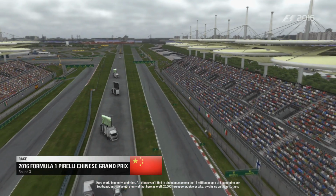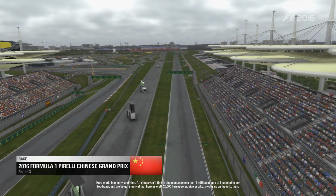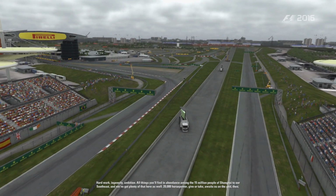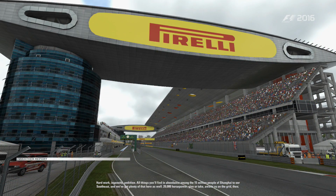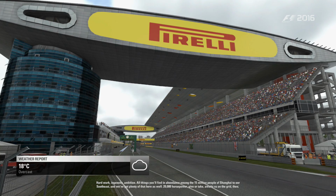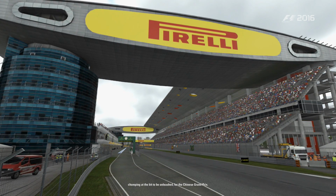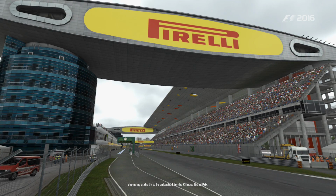work, ingenuity and ambition. All things you'll find in abundance amongst the 15 million people of Shanghai over there to our southeast. And we've got plenty of that here on the grid as well. 20,000 horsepower, give or take, chomping at the bit to be unleashed for the Chinese Grand Prix.